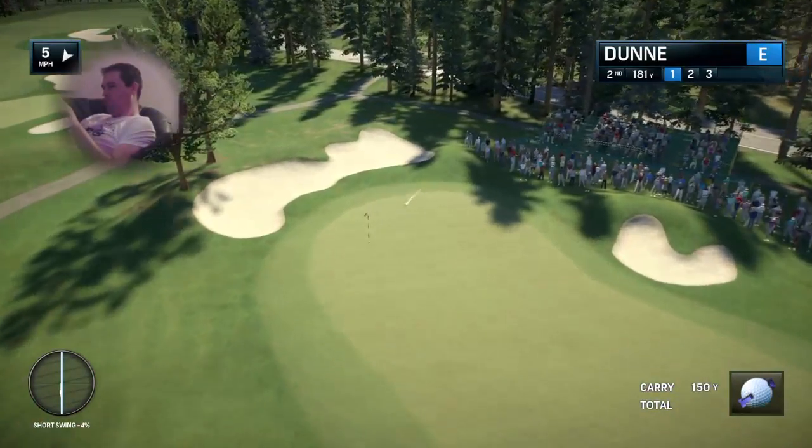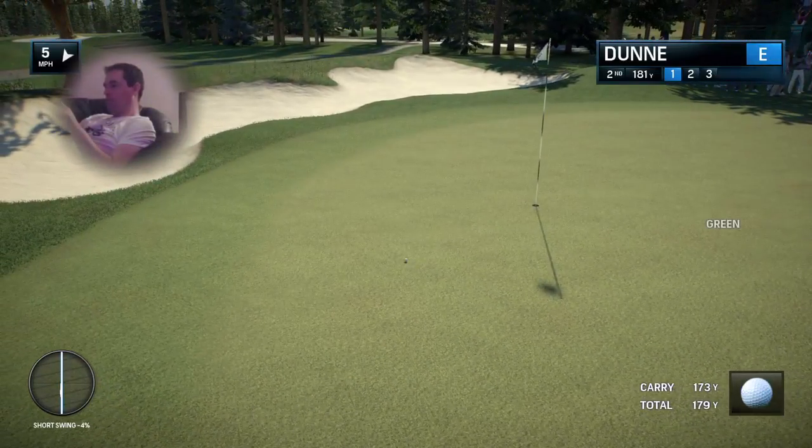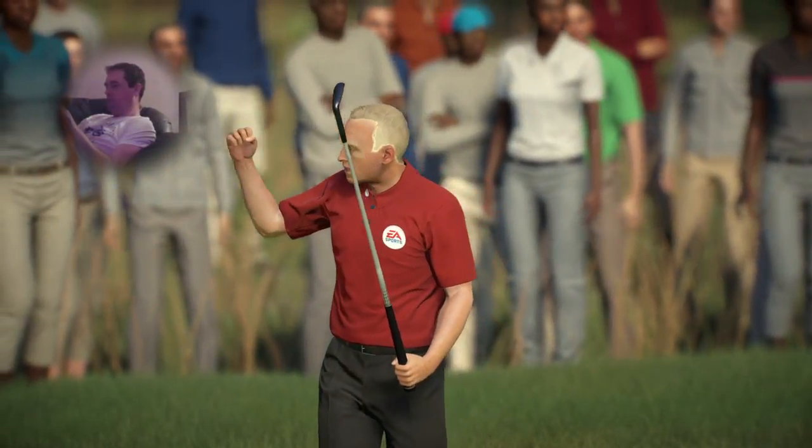Oh, solid strike right in the heart of the green. I mean, really on top of his game right now. That was a splendid approach shot.